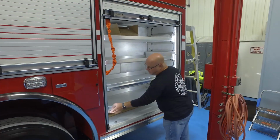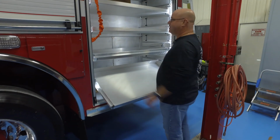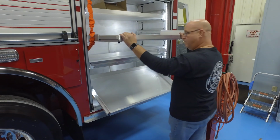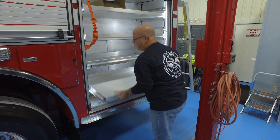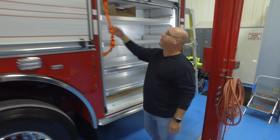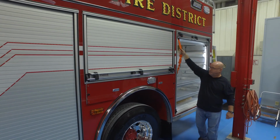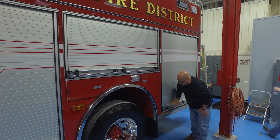In some of the compartments we incorporate slide out and slide out pull down trays to make the access to equipment easier for the firefighters. And all of the compartment doors have a grab strap so that shorter firefighters have the ability to grab the door and pull it closed.